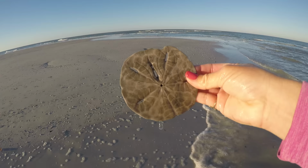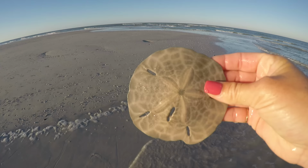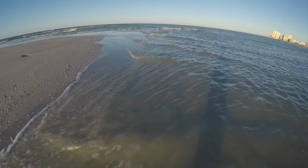Now, if you are at a place where you'll find live sand dollars, you can tell they're alive because they're going to have fuzz, like little spines, almost like velvet, all the way around their little body, and they're going to be dark brown. If you look close, they will be moving. You never want to take a live one. This one's already dead. You can tell there are no spines on it, and it's starting to bleach already. Look at the veining. Man, that's beautiful.